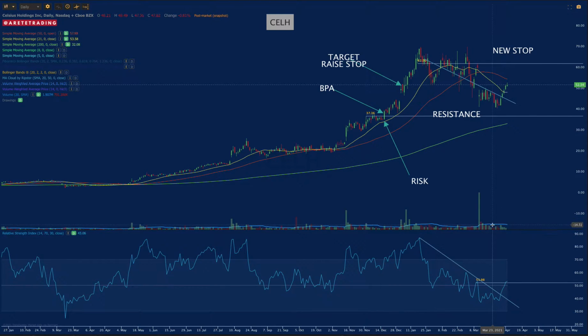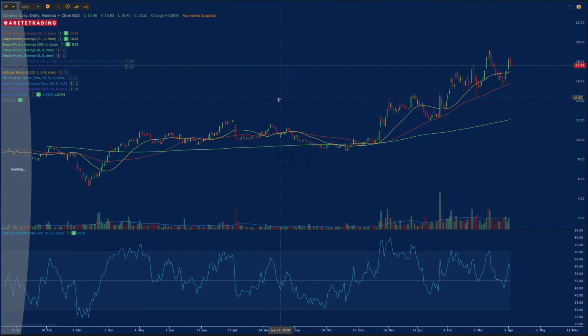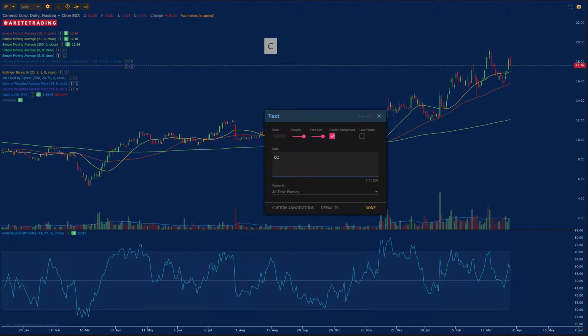Now, volume's not been great at all, and I'd like to see more volume come into it. But this has a lot of potential, and I would definitely put that on your list if you're looking for a shorter term trade. So this CCJ.